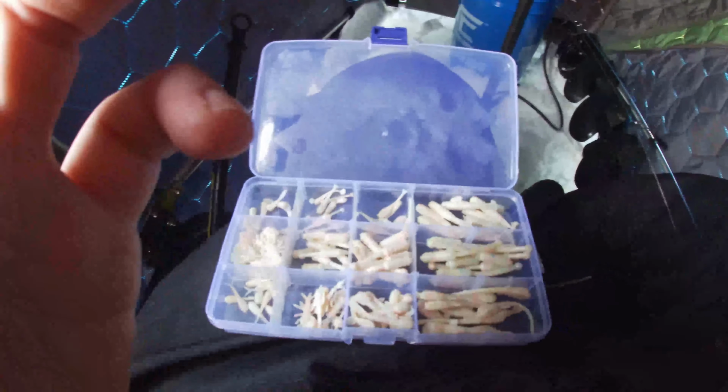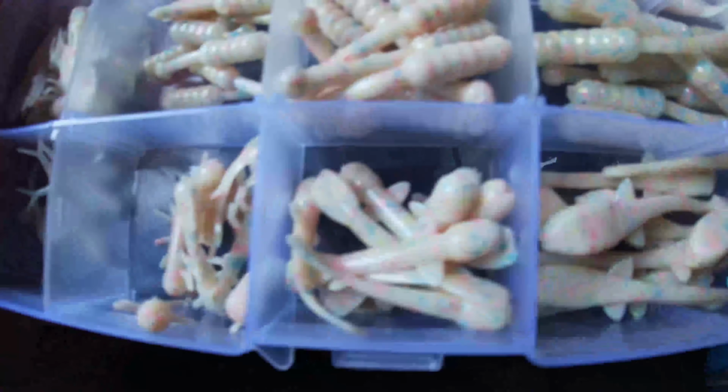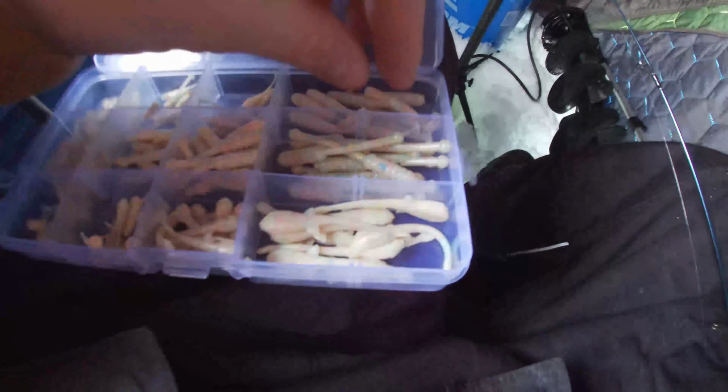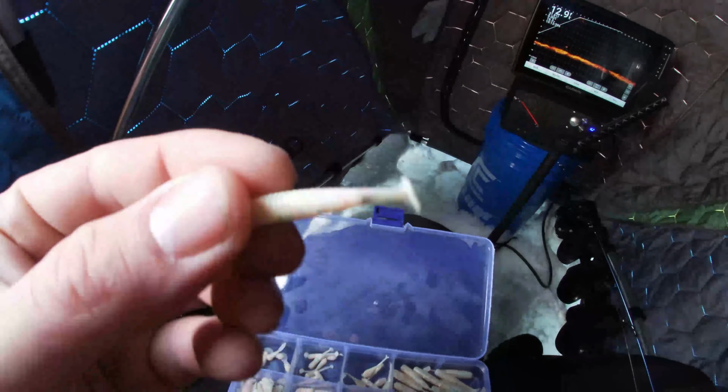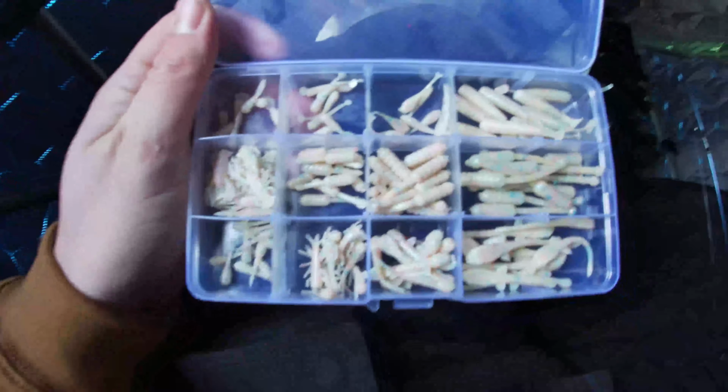So these are the Wonder Bread colors here, but he has all different kinds of colors. If he doesn't have a color that you want, if you message him on Facebook or email him, he can make you the color. So we got some nice little split tails in here, some little darters. I think these little paddle tails are gonna be killer for crappies. Hopefully next weekend. But yeah, he's got a crazy assortment of ice fishing plastics.